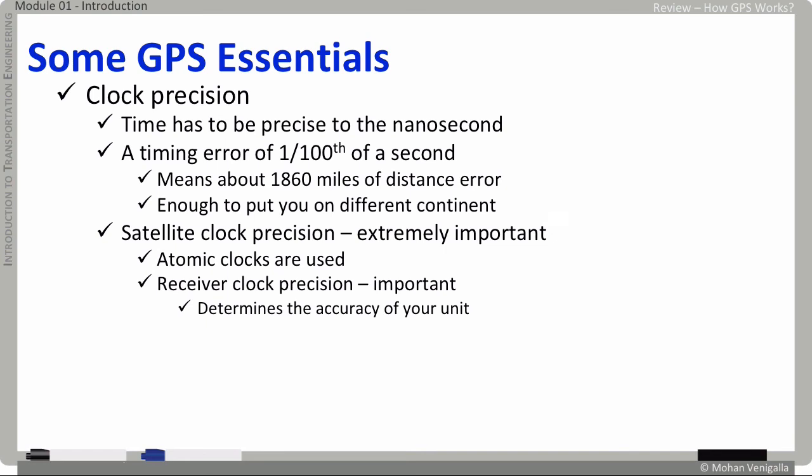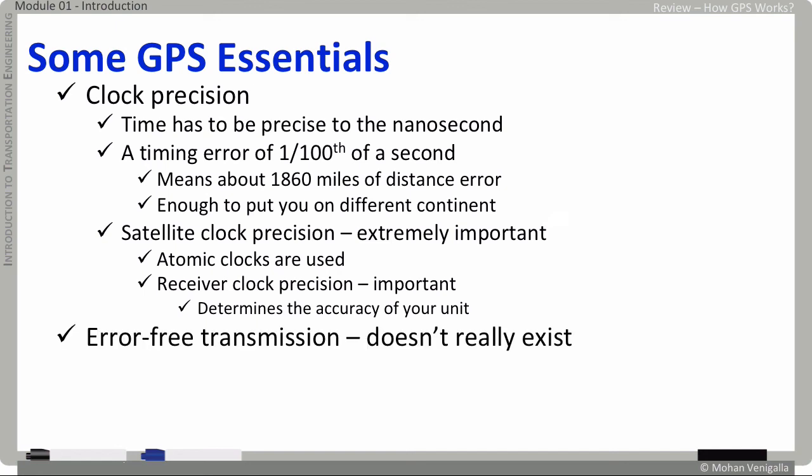But your receiver clock is an entirely different thing. It depends on the manufacturer and how cheap they are, how expensive they are, etc. So if your receiver has a clock error, then you have a problem with it. That's why some of these GPS devices are exclusively used for surveying purposes. They're very accurate compared to probably what's in your smartphone.